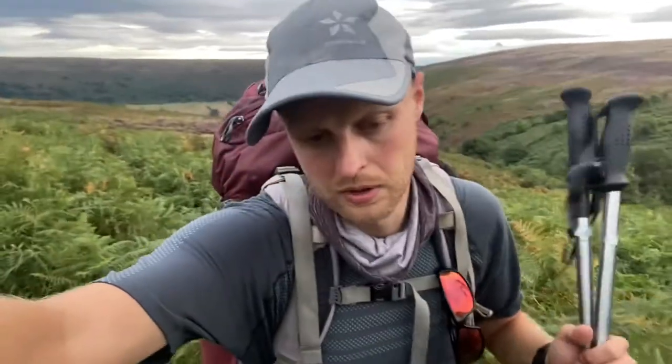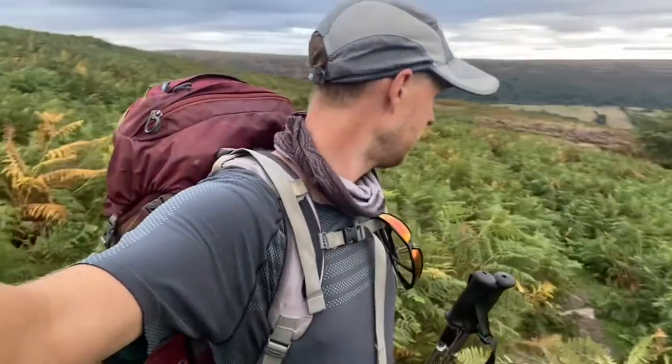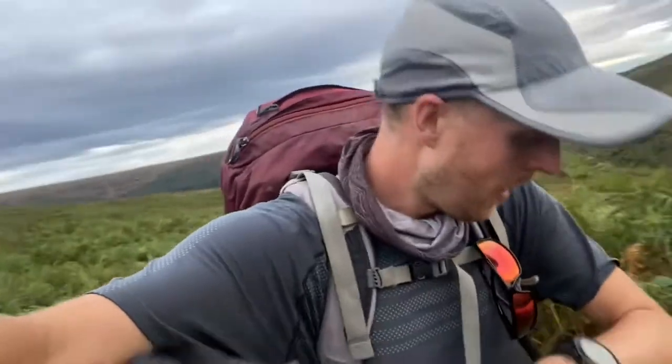So nearly at the top now, sort of levelling out. This doesn't look good for wild camping at the moment. It's just like thick bracken. So hopefully it opens up somewhere, get a little bit of flat ground.